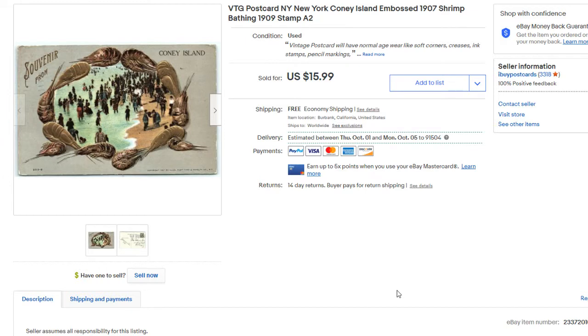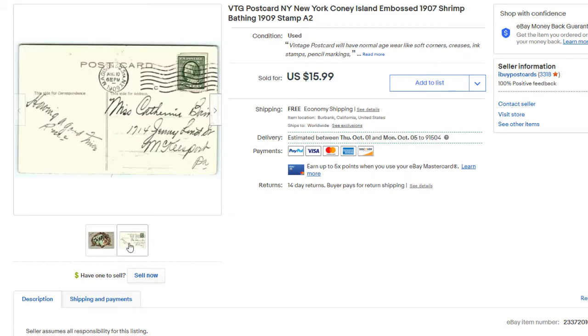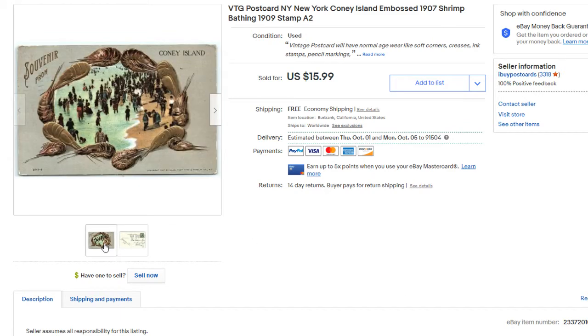First up, we have this New York Coney Island postcard. This is an embossed, which means it basically has some raised art, and you can usually feel the very top of it. This happens to be shrimps in kind of a circular pattern here. If you see any of these, sometimes there's lobsters like this, there's alligator ones like this, where the lobsters or the alligators go around the particular image. Those are actually worth looking into.